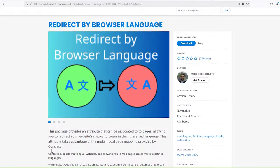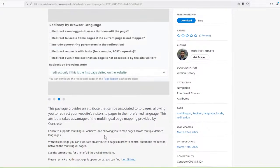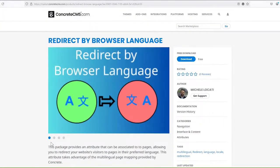You can customize the redirect to deal with query strings, modify them as needed, include post requests if any, deal with users who want to edit the page, redirect only on first page visit, and so on. There's plenty to keep you happy. And if that was not enough, this package is open source and costs exactly $0 in any currency.